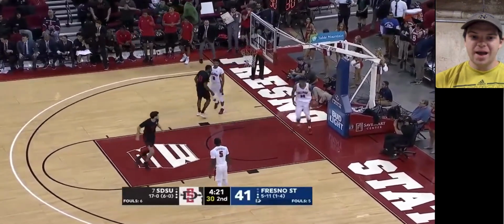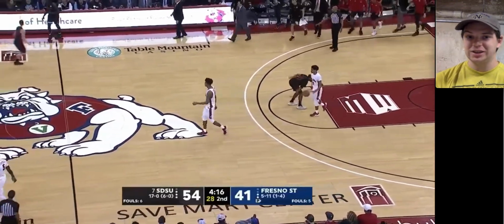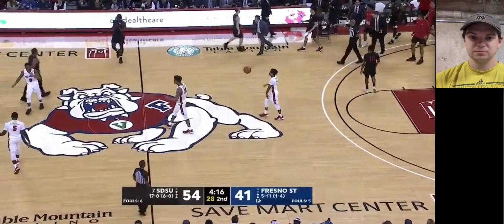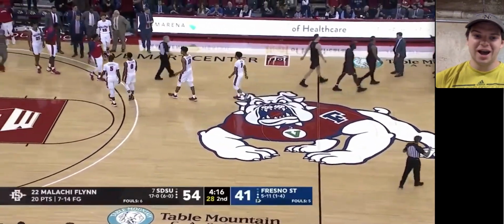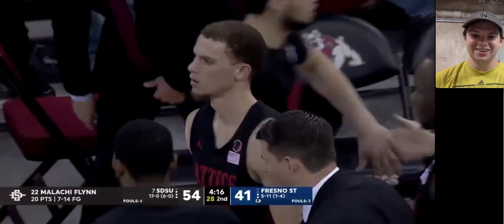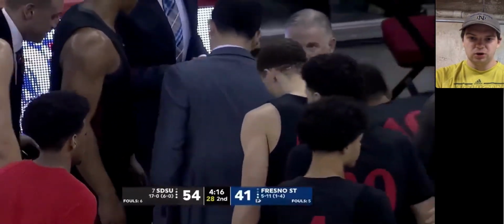First of all, he cut off the backdoor cut, or at least he obliterated that. Then he sneaks up. He leaves his man, actually. He left his responsibility to his man, snuck up behind the post guy and got the steal and the layup. That was an awesome, awesome play from Flynn. Really, really good. Let's see if they show a replay of that before.